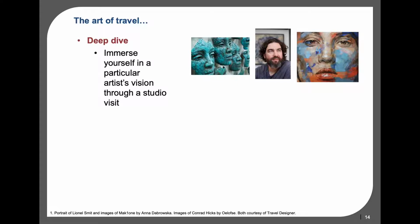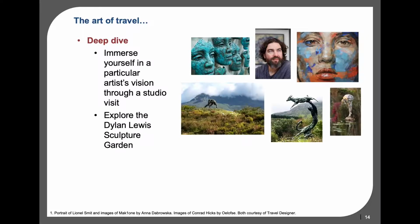making this happen. As previously mentioned, Ozzy, a travel designer based in Cape Town, specializes in arranging these sorts of intimate encounters. Talita Schwartz at Art Route can also arrange studio visits in Cape Town, Johannesburg, and Durban. The Dylan Lewis Sculpture Garden in Stellenbosch offers the rare opportunity to see the work of one of Africa's top sculptors situated in a garden designed by the artist, to experience the work as he envisions it. There's also a gallery on site, and it can be visited as a standalone experience or, as previously mentioned, worked into a broader Winelands itinerary.